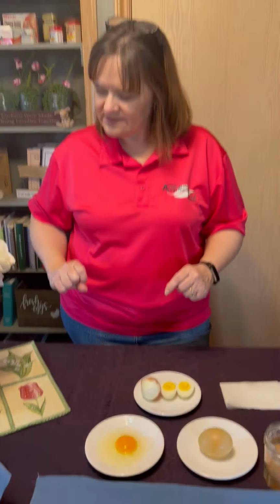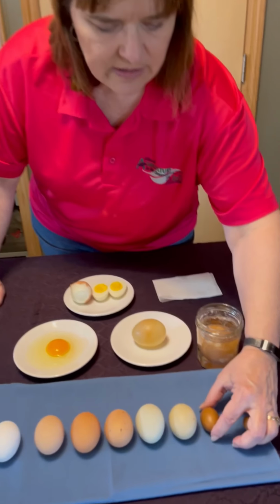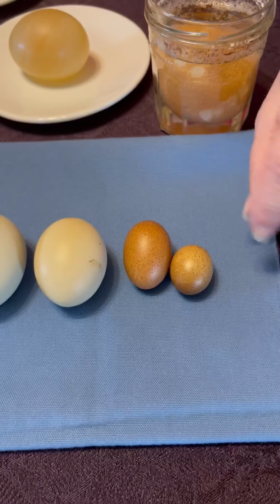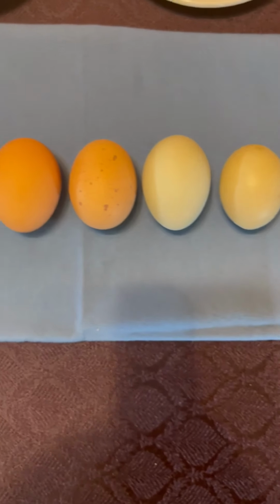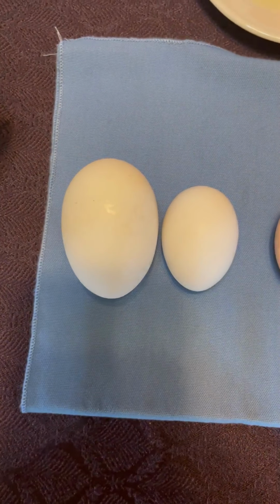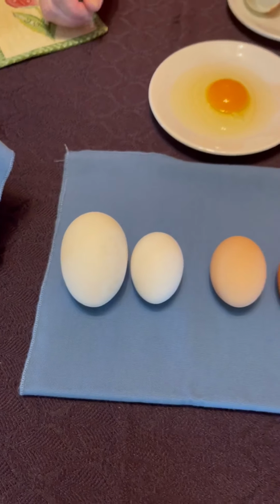When we think about the size of a chicken egg, typically it's the size that you buy in a grocery store, the size that I have here in front of me. But once in a while, especially when the chickens are young and first starting to lay their eggs, they can be very, very tiny. Once in a while, when chickens are older, they will lay a very large egg. So while chicken eggs are typically all about the same size, there can be variety in the size of eggs that they produce.